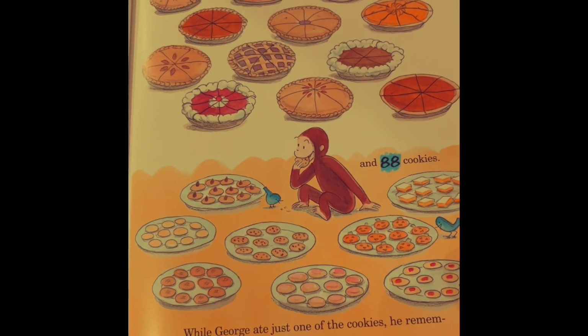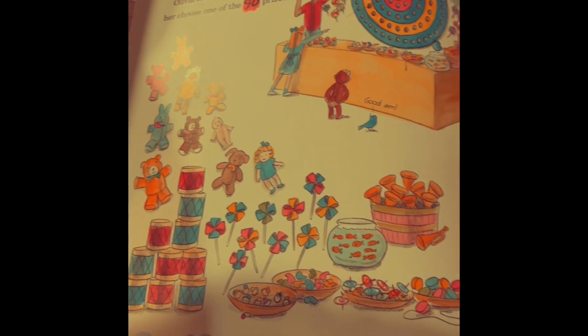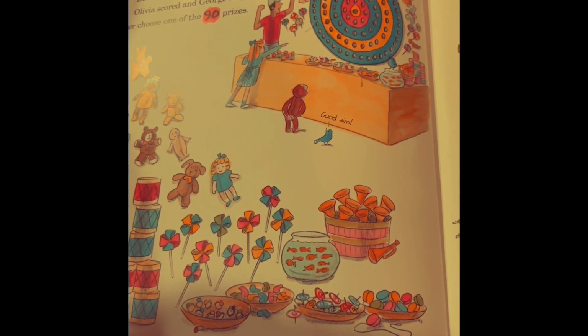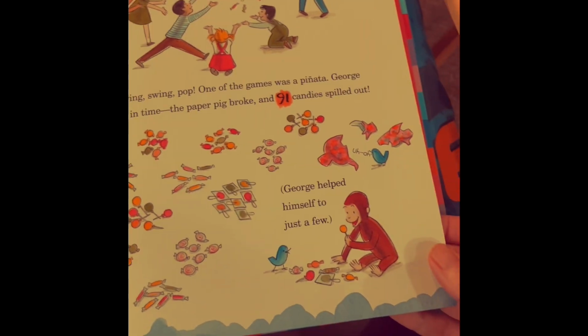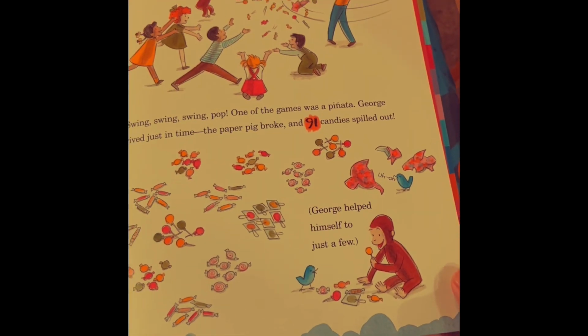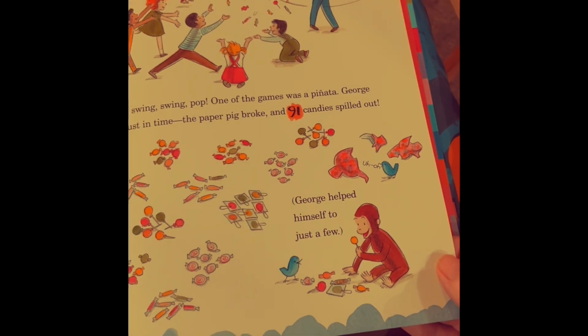While George ate just one of the cookies, he remembered what he wanted to see next. The games. George and Olivia took turns throwing balls at 89 holes. Bullseye! Olivia scored, and George helped her choose one of the 90 prizes. Swing, swing, pop. One of the games was a piñata. George arrived just in time. The paper pig broke and 91 candies spilled out. George helped himself to just a few.